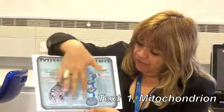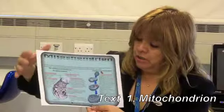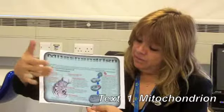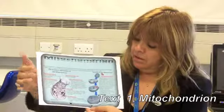Logically presented, we have a left-hand side which is structure and function of the organelle, and a right-hand side which is about evolution. The figures they have chosen are perfect, and they're so beautiful, and the students have also correctly acknowledged from where these figures have come.